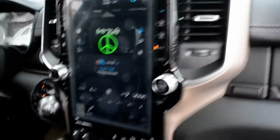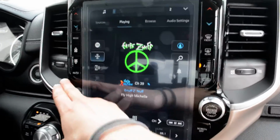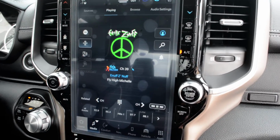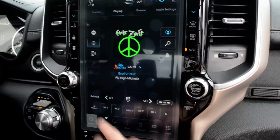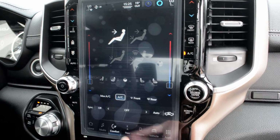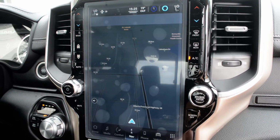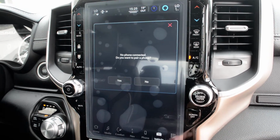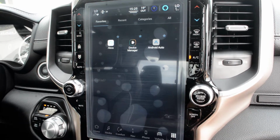Just to check out some of the features up front here. So you do have your 12-inch touchscreen display, very user-friendly interface, a lot of great features packed in there as well. So you do of course have access to all your audio media controls, climate controls also built in there as well, navigation, Bluetooth capabilities, and access to just some of these settings and apps included there.